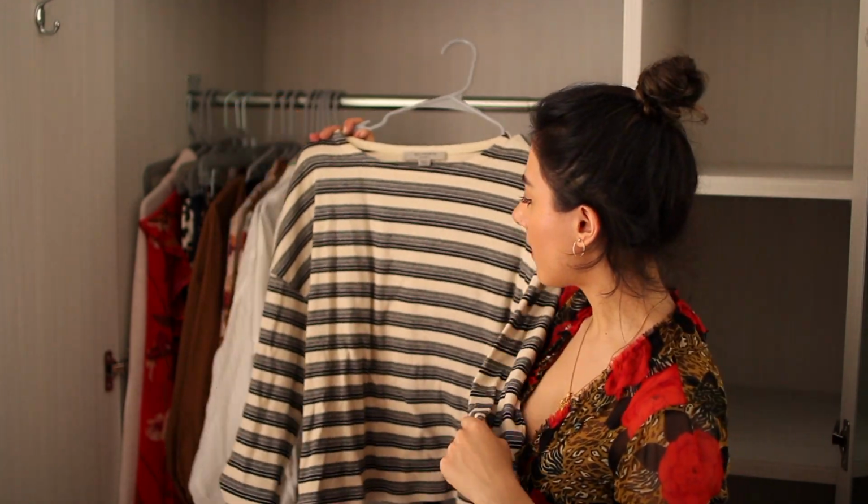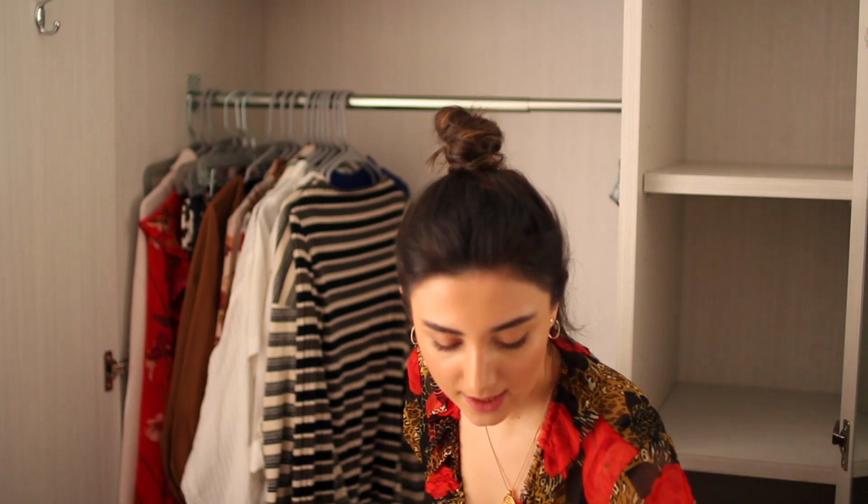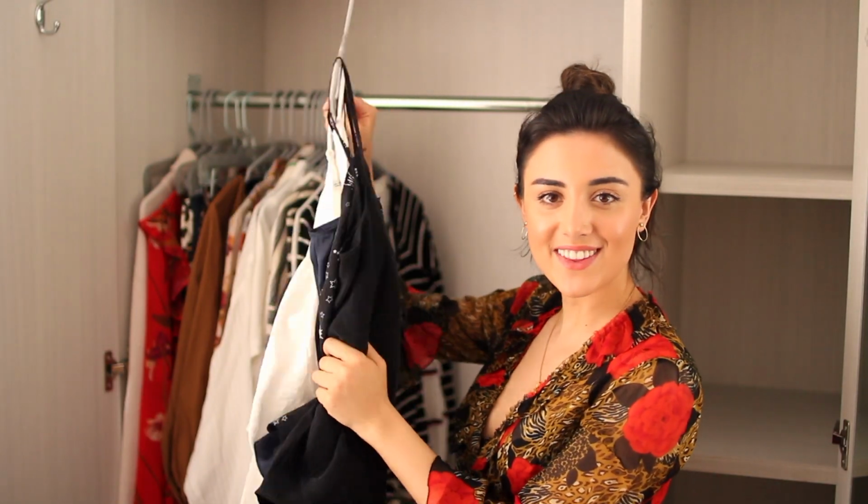This is from All Saints. I wear it and I like it, so I'm keeping that. This one I'm keeping just because I like it. This I am keeping. This is my little monster cami. All my camisoles hang on this hanger.